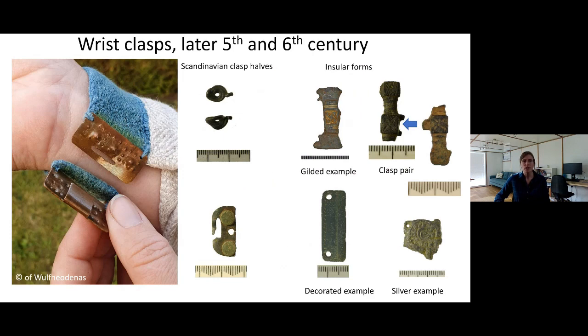We have a significant number of wrist clasp elements, 40 in total. Wrist or sleeve clasps are securely dated to the later 5th and first half of the 6th century. They were worn at the cuffs of a sleeved inner garment. We have 2 examples that are part of a wider pattern showing close cultural contacts and population movement between Eastern England and Western Scandinavia in the later 5th century. All the others represent the insular development of clasp forms.